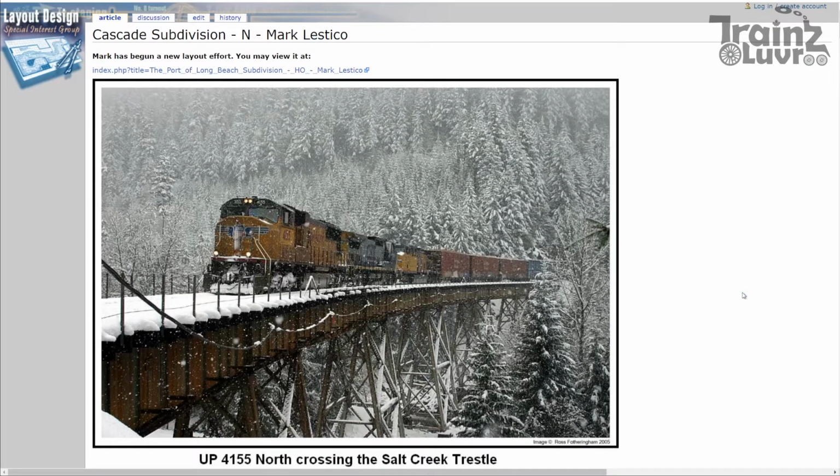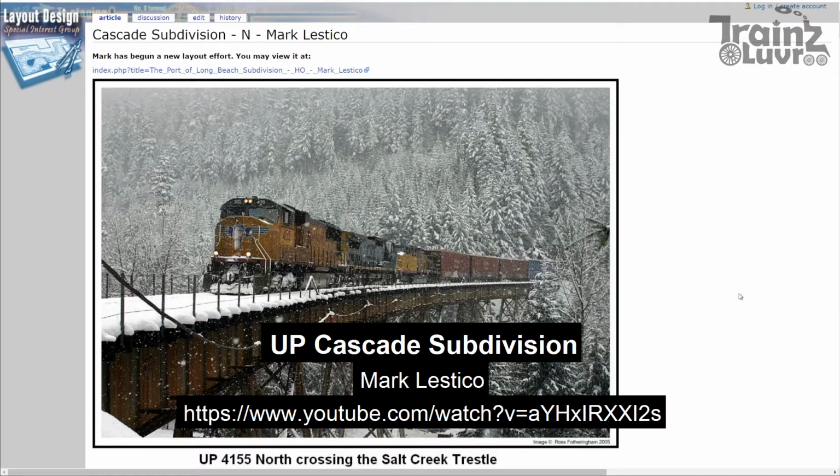So what you're seeing here is the old LDSig website. It used to be at macrodin.com, but they've taken that down, and luckily I've saved a mirror of some of the things I liked there. Right now they don't have much, and it's kind of too bad. Well, anyways, this is Mark Lestico's Cascade subdivision. It was a Union Pacific Railroad that he built, and I'll show some videos, and I'll post a link to his channel on YouTube as well.